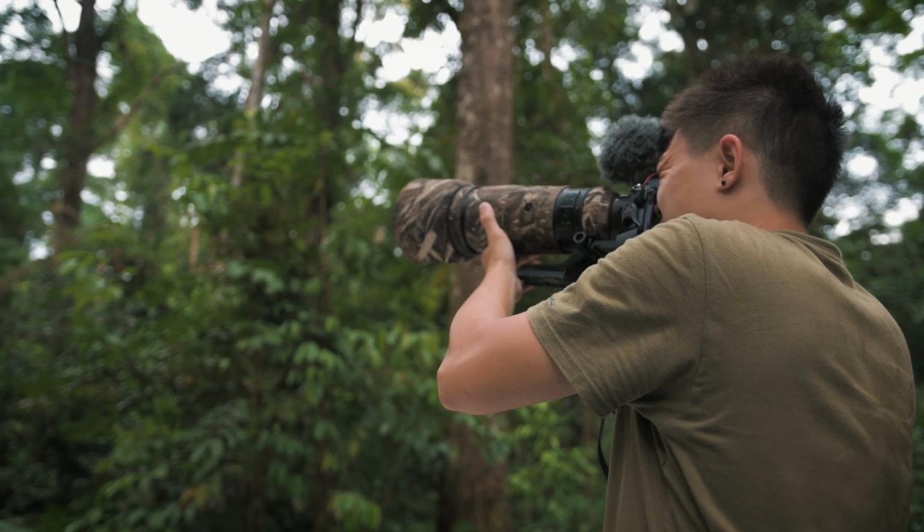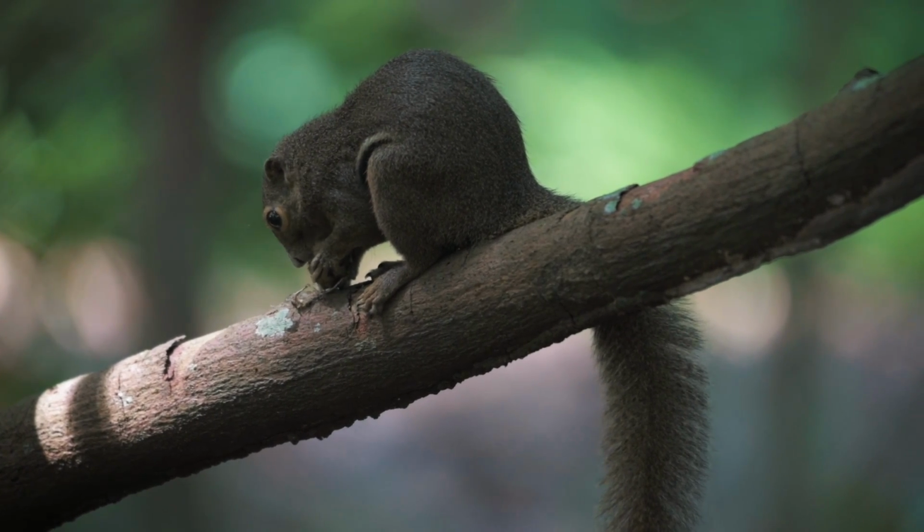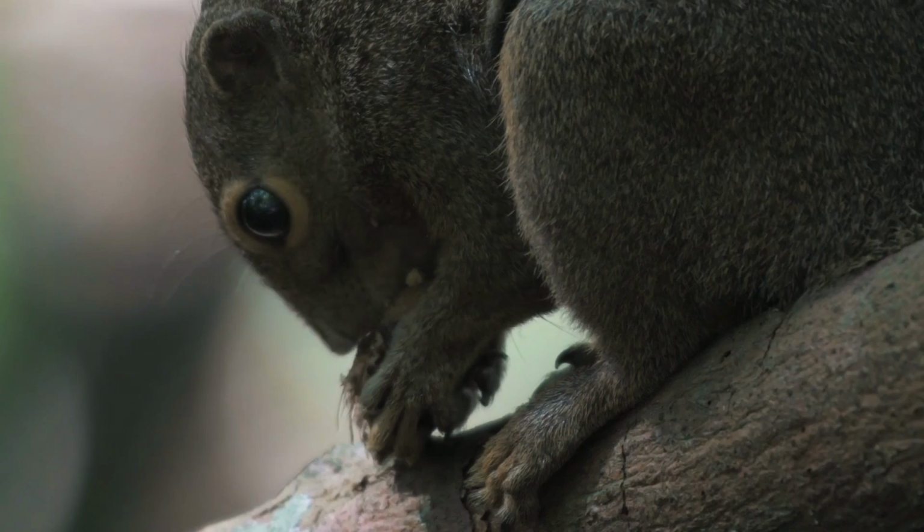Sometimes I just completely trust the camera to do the autofocusing for me. So if you leave it on AF-F or autofocus full-time mode, it just does the autofocus job for you. And that frees me up to actually focus more on the composition or the camera movement while filming.